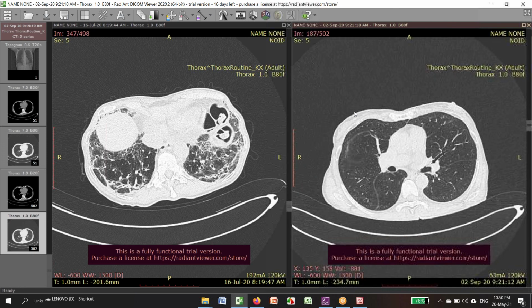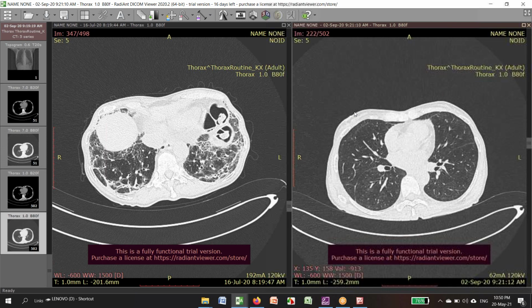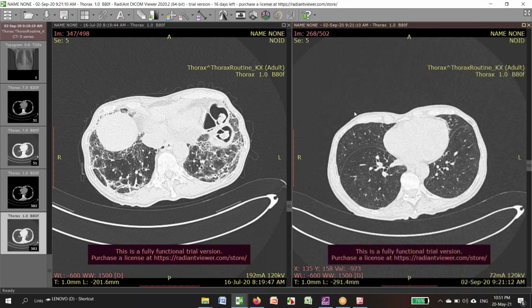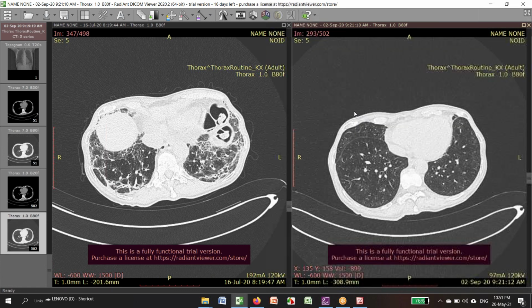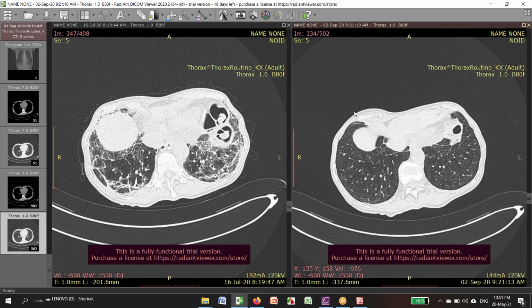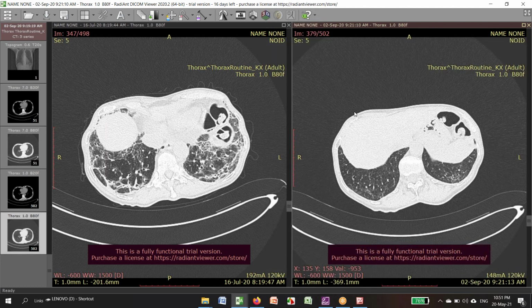Yeah, exactly. And I think that at least for me in this case, the striking thing is the dramatic improvement without any pharmaceutical agent. So I guess all this perilobular pattern, the underlying pathology was organized pneumonia. Yeah. Wow. I don't know what you think.